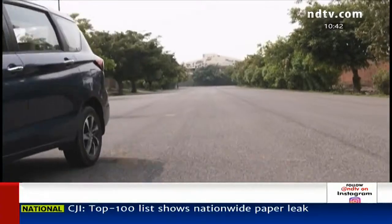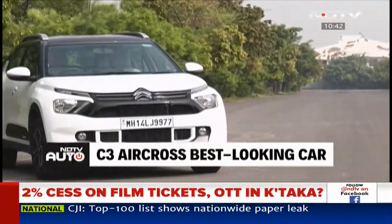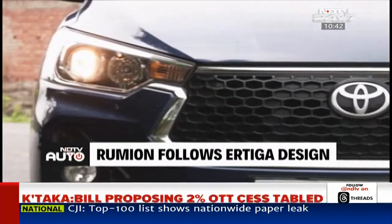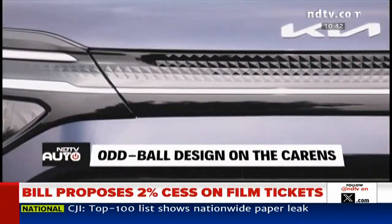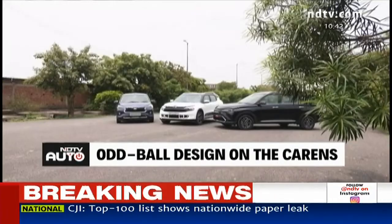Talking about the design, the Citroen C3 Aircross is a handsome looking car and is easily the best looking model here. The Toyota Rumion looks similar to the Ertiga barring the badging and the front end with the chrome laden grille. The Kia Carens is styled very differently from these two and the overall design may divide opinion.